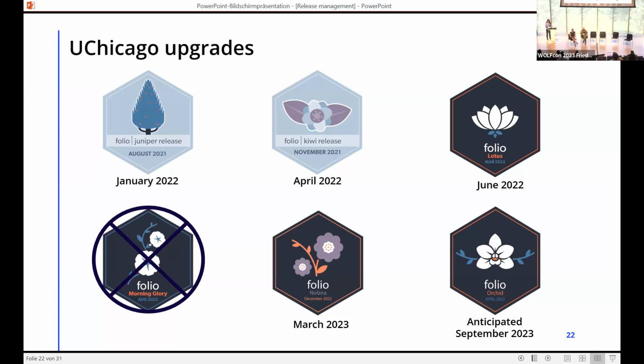Then we were all exhausted and lots of things didn't go as smoothly, because we didn't do as much regression testing as we should have. So we decided there wasn't anything in Morning Glory we really wanted, and it was okay to essentially skip it. When we did our next upgrade, we would just pass through Morning Glory, like a little stop, and end up in Nolana. In theory, that should have worked pretty well. In practice, it was more difficult than we thought because it was a lot of new features, and the whole migration process was quite involved.